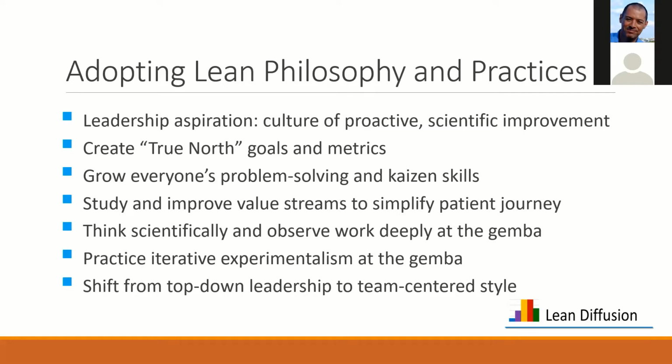Another principle is to create true north goals and metrics so that you're clear about what it is we're trying to achieve. Hospitals that I've worked with and read about tend to really focus on patient safety and reducing medical errors. They also focus on access to care, and then they focus on reducing their resource use so they keep their costs down.